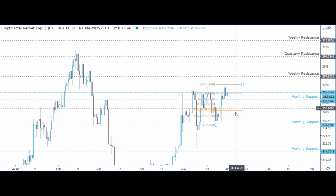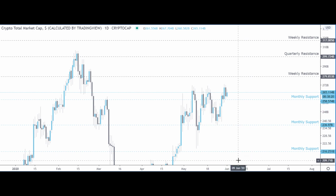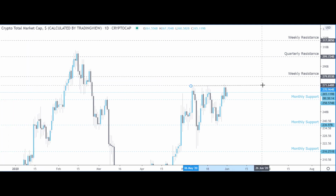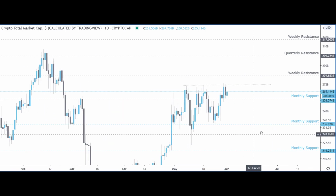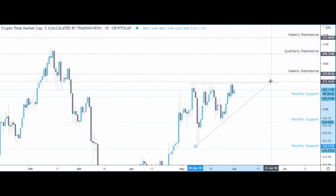On the other hand, if we do lose this level and start to turn it into resistance, then the game plan would be to be patient and allow price to then come down, because it would mean that we are printing somewhat of a different shape. For now, this does look like quite a steep ascending triangle if you look at it.